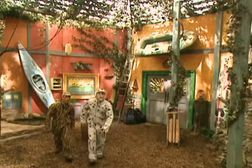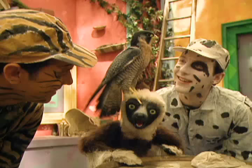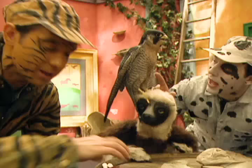Incoming, duck! It's not a duck, it's Sticky Feet. The peregrine falcon. Yeah, Sticky Feet has stripes too, on his legs. Yeah, stripes are everywhere in the creature world. Let's see if Jackie's into stripes.